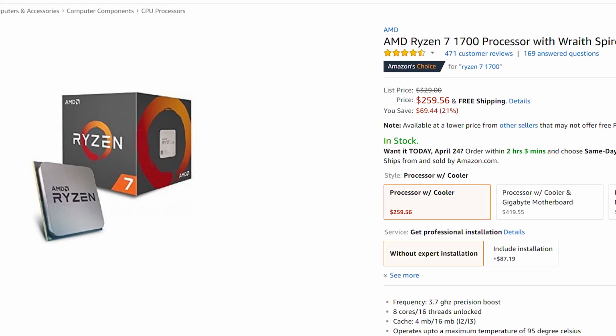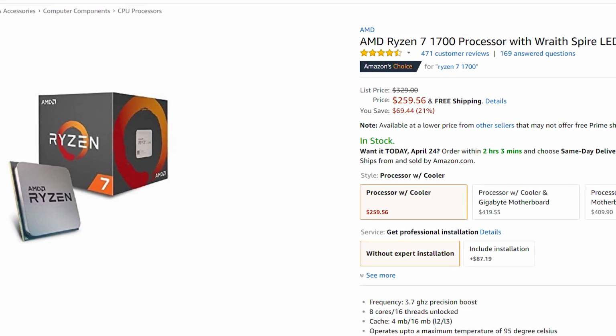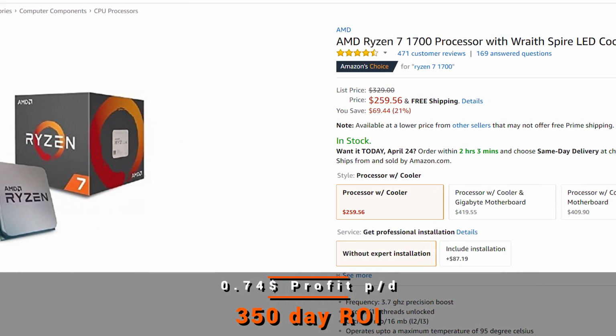The cheapest 1700 currently goes for around $260 new, and at a profit of 74 cents per day, it should pay itself off in 350 days or so. Not exactly a great investment for mining, but what about the 2700X? Let's see what all of its optimizations and cache improvements actually bring to the table.